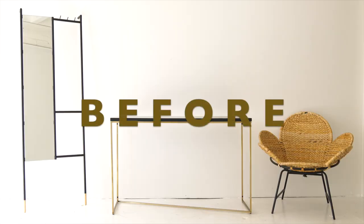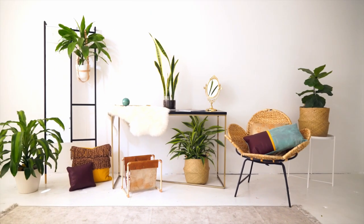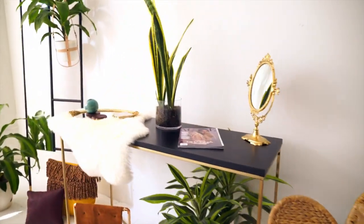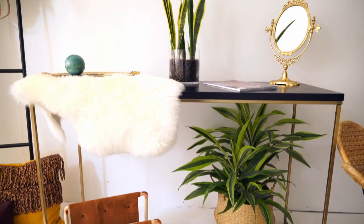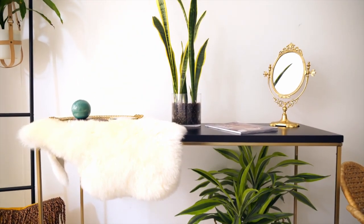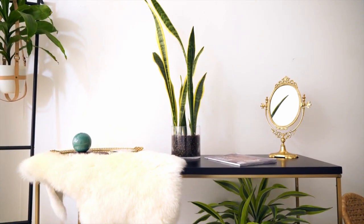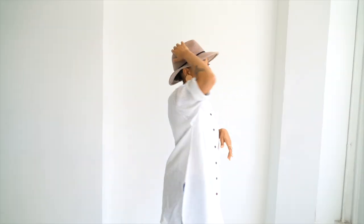So now that we've made everything, remember this is our before and here is our after. And that's that. A little bit really does go a long way. I made 4 leather pillows, a leather magazine holder, I added that leather plant holder, and just to give it some extra bohemian vibes, I added the sheepskin throw to the table. The leather coasters are on the vintage tray, and lots of greenery will make any space come together.